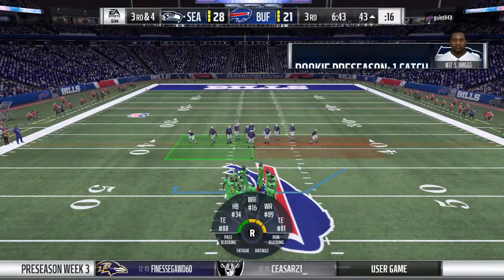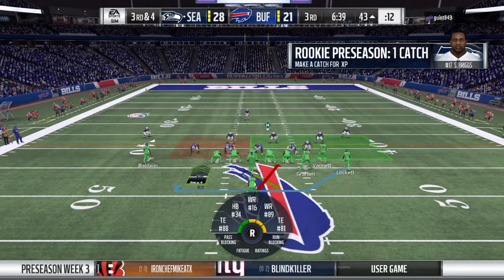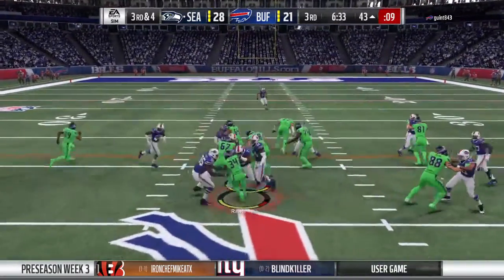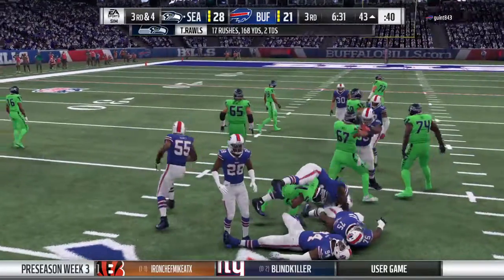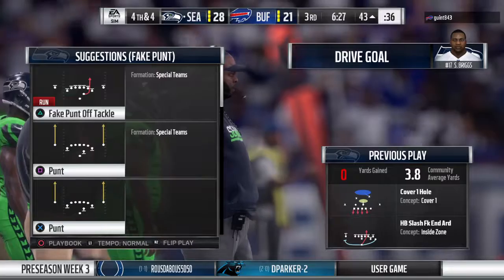The Seahawks on 3rd down, just 1 for 5 to this point. This is 3rd and 4. They give it to Rawls. No gain there on the play, and that's going to leave him with a 4th down.